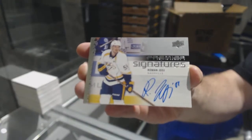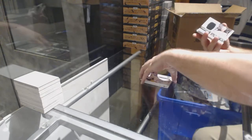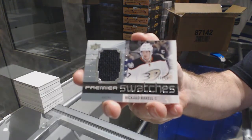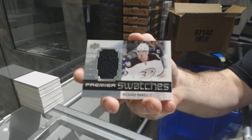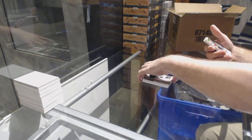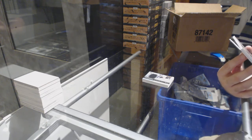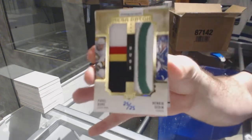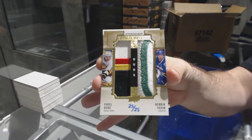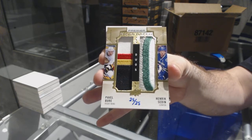Yeah, that's a patch. Yeah, not a one color. Roman Josi. For the Canucks, oh, sorry, not for the Canucks, for the Ducks, numbered to 99, Ricard Raquel. And we've got for the Canucks a Mega Patch Duos, number 225, Pavel Bure and Henrik Sedin. Bure and Sedin, dual Mega Patch.